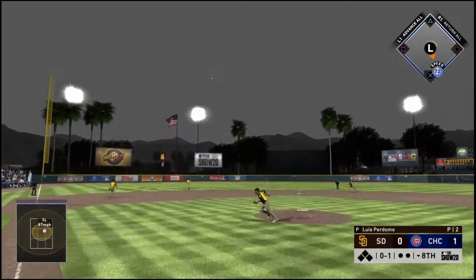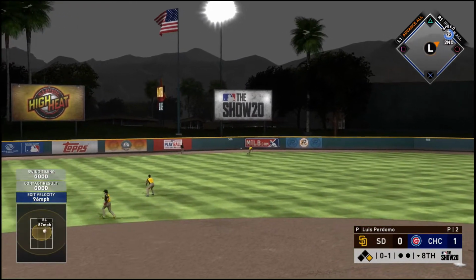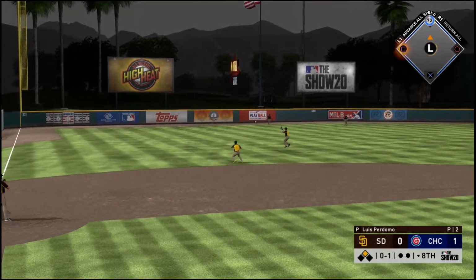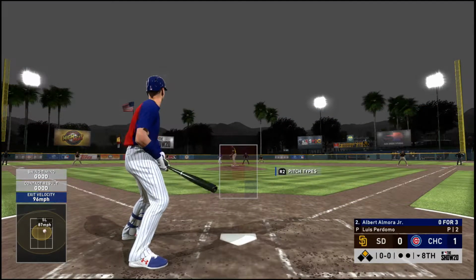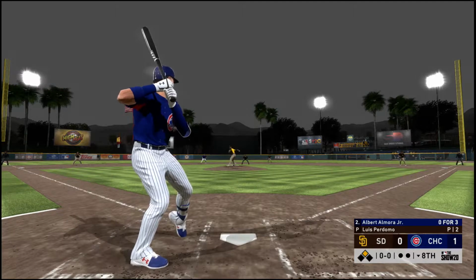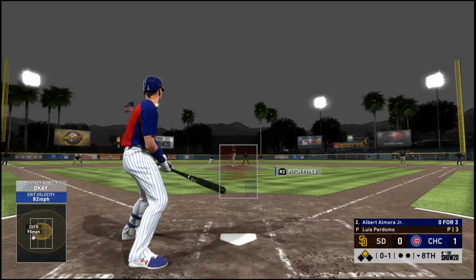And he connects with it. This one's hit deep out to left center field. And that is off the wall. And he'll pull into second here with nobody out. And now here's the versatile outfielder Albert Almora Jr. And it's grounded just foul down the line.